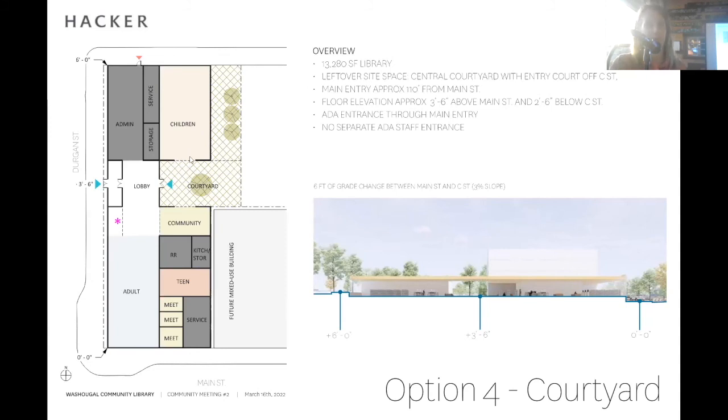So you can imagine sliding doors or a garage door that, during special events, you could really open that garden into the children's space and have reading circles out in that courtyard. Again, the community room has a great relationship to the lobby. It also has the opportunity to open onto the courtyard just as the children's space does. And I think that's it, yes.